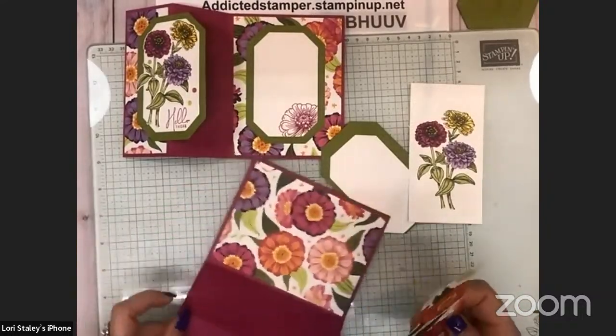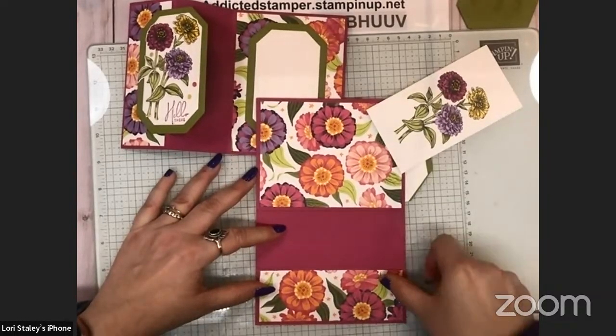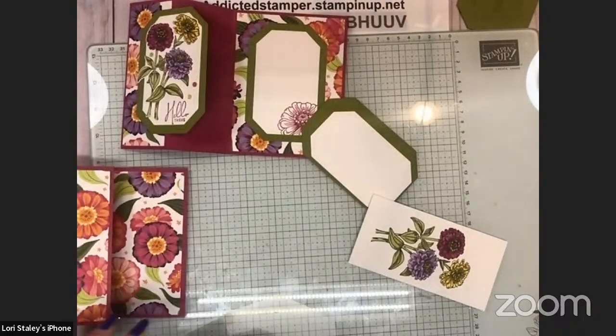I'm not really sure there's a right or wrong way. It's just when I look at it, what looks like it should be at the top versus the bottom. All right. So we're going to grab the dies, and I'm just going to die cut this.